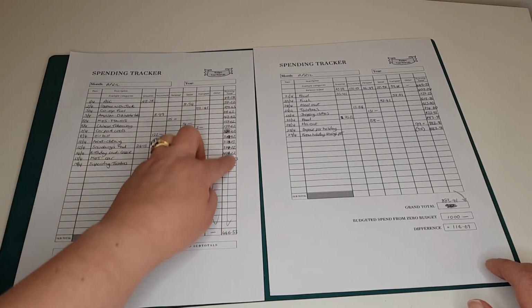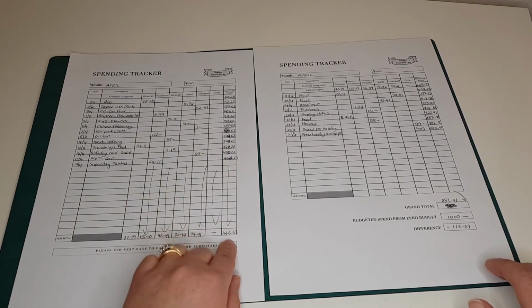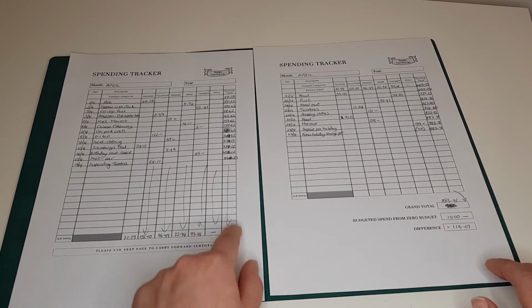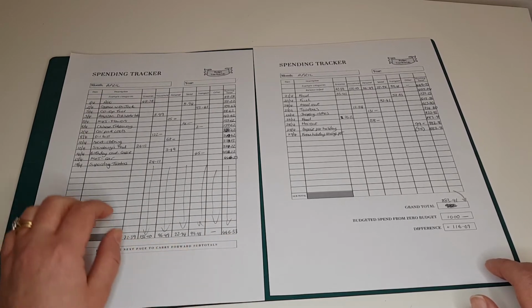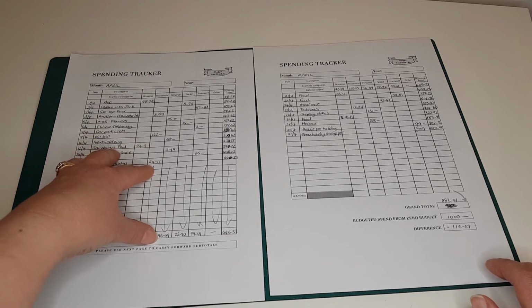So I keep a running total, and you can see here I've made some mistakes as I've gone on. And the only reason I noticed I'd made a mistake is because the totals at the bottom didn't add across properly. So again, you've got a cross check here. If you've made a mistake somewhere, you can work out where you've made that mistake. So I've not written the whole page because it would take forever to do it. So this is just for demonstration purposes only.